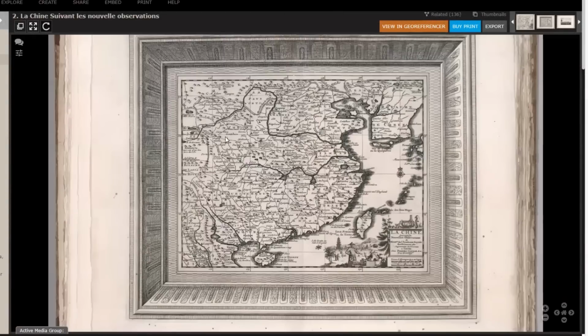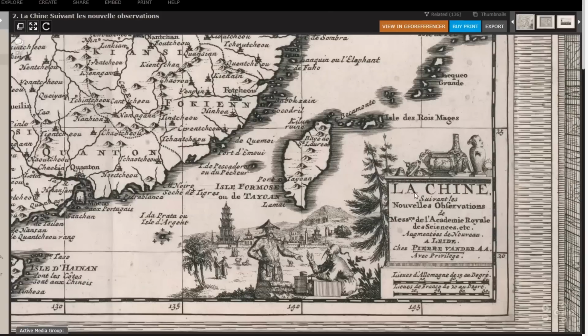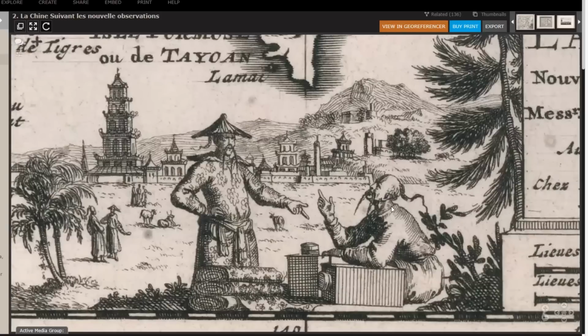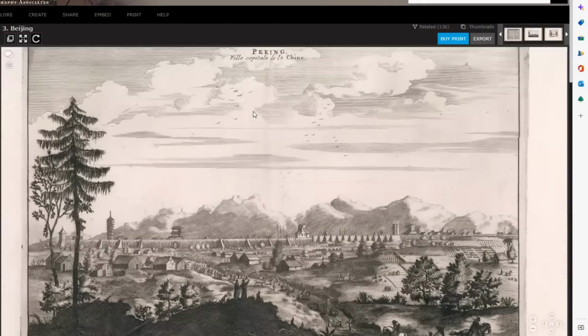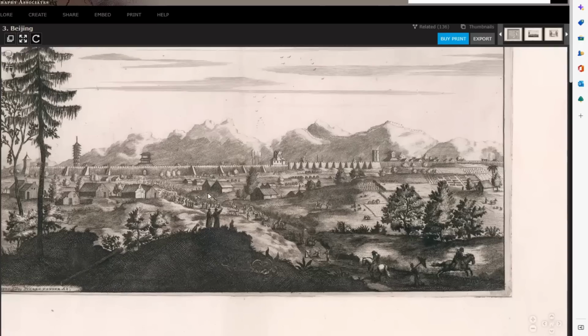So this is the map of China. And here we just have a more detailed map. And this again, 1670, you can see this is China. Got a picture here. This is what we're told Chinese people look like. And look in the background, a big walled city with big spires and temples and pagodas and things. And it looks like they even go up into the hillside. All right, so this is Peking, the capital of China, 1670.